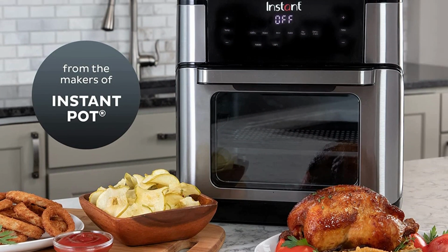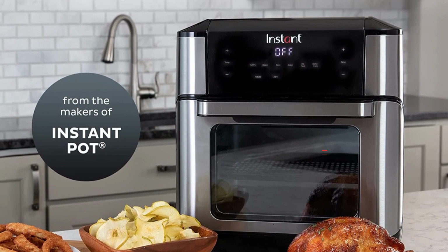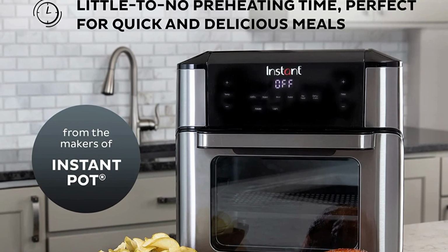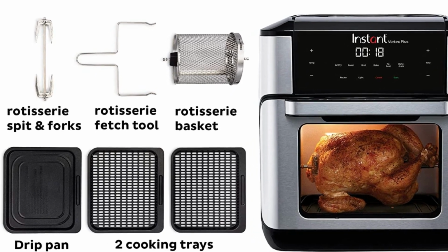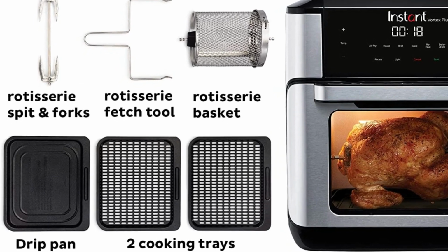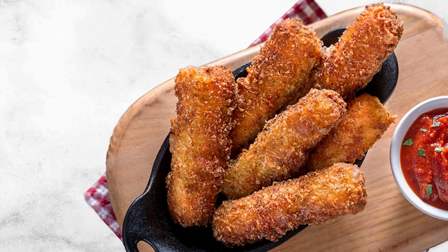The fast preheating feature allows you to create gourmet meals with little to no preheating time, and the temperature range of 95 to 400 degrees Fahrenheit provides you with a wide range of cooking options. The included accessories such as the non-stick drip pan, 2 perforated cooking trays, stainless steel rotisserie basket, rotisserie spit and forks, and lift tool make it a complete and convenient appliance for all your cooking needs.